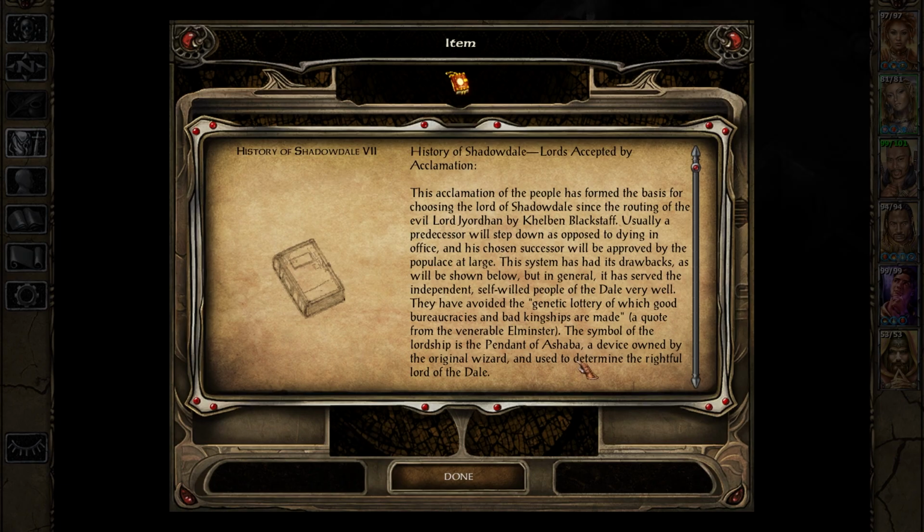Alright. Part 7. Lords accepted by acclamation. This acclamation of the people has formed the basis for choosing the Lord of Shadowdale since the routing of the evil Lord Yordhan by Kelben Blackstaff. Usually a predecessor will step down as opposed to dying in office, and his chosen successor will be approved by the populace at large. This system has had its drawbacks, as will be shown below, but in general it has served the independent, self-willed people of the Dale very well.